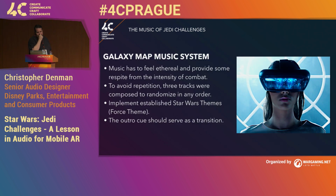So the next thing we needed to worry about for the interactive music system was the Galaxy Map. The Galaxy Map is your hub for the game. This is where you access all game states. And we wanted this part of the game to be a very mellow, relaxing experience for the player because the rest of the game is high action, high intensity. We wanted to establish the Star Wars themes early here because this is the first place the user is going to be put into the game.